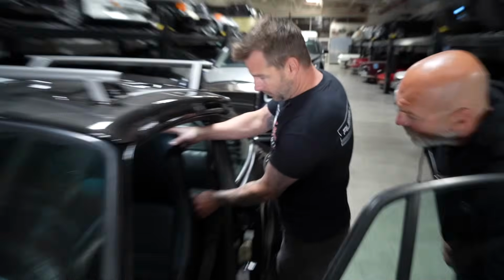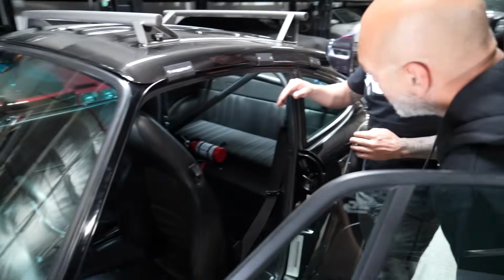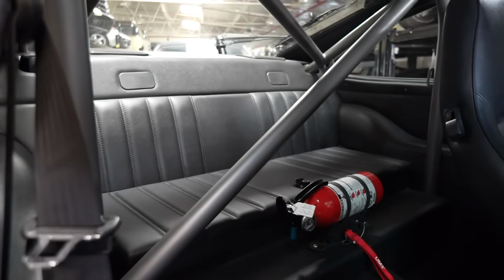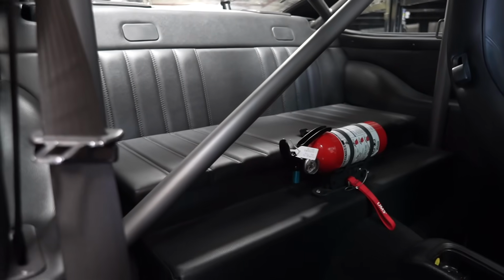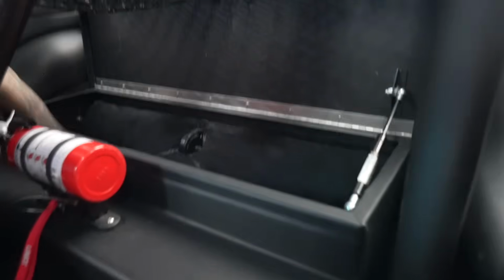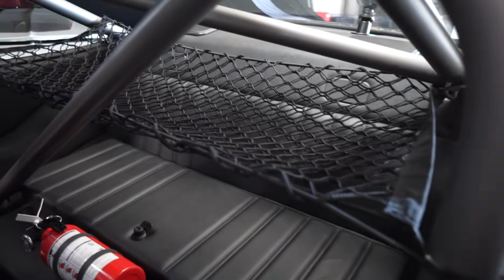And then this was one of our other options we came up with. The back seats in these are worthless. Porsche put seats in the back for insurance purposes. 100%. Because you could register it as a four-seat car. They're absolutely worthless, especially when you put a safety hoop back there. So we decided to make a storage box, wrap it in factory leather to make it look like it was a factory option.